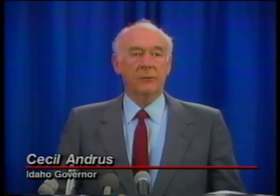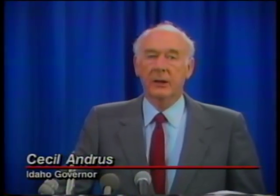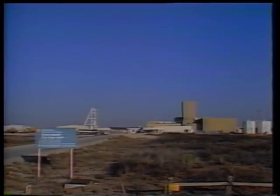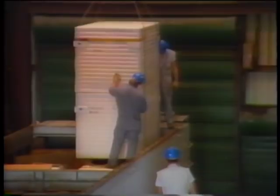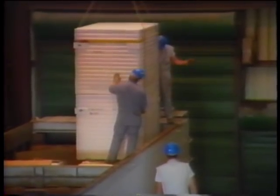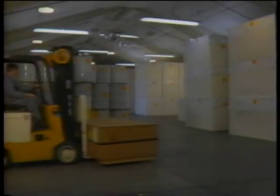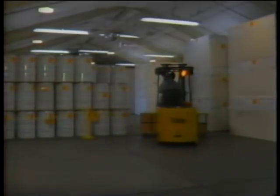In October of 1988, Idaho Governor Cecil Andrus halted all further shipments of TRU waste into his state, citing the federal government's inability to successfully open the WIPP facility. Idaho maintained the only facility in the nation certified to accept mixed transuranic wastes, and an agreement with the state of Colorado limited the amount of waste that could be stored at Rocky Flats.